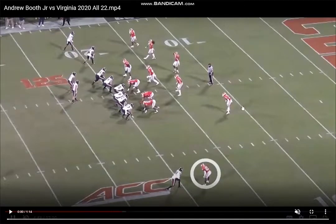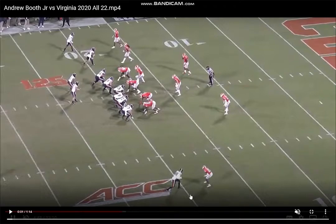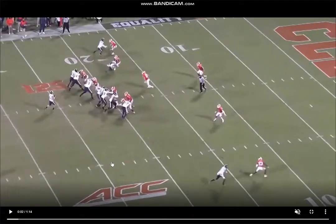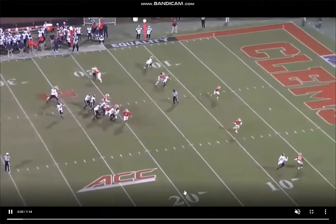Okay, so here we got Booth matched up versus 81. He ends up bailing on this, doing a little bit of a zone turn, but let's watch this. I like how he squares back up right there, trying to disguise his technique. He does a good job of mixing up his techniques at the line of scrimmage or when playing off, using his leverage to his advantage. So let's watch this. Then he bails, reading the QB's eyes, sees that he's looking his way, starts floating to the outside, knowing that this is going to be a fade route. Good feel for this route, good leverage.